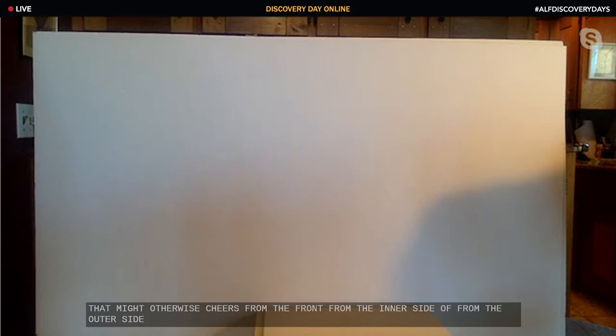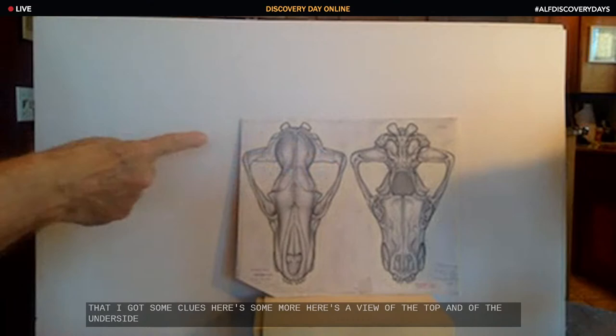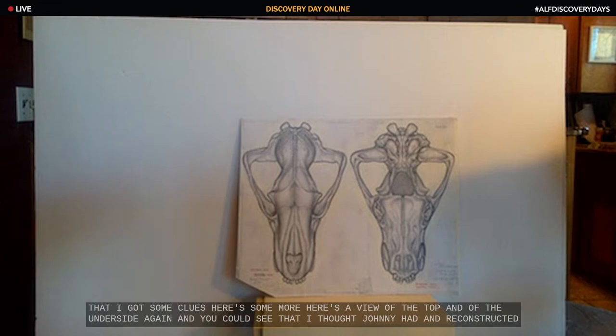So when I started working on reconstructing the skull, I used Eusmilus as my example, and the resemblances were close enough so that I got some, and here is the underside again. You can see that I've gone ahead and reconstructed it according to its close relative.